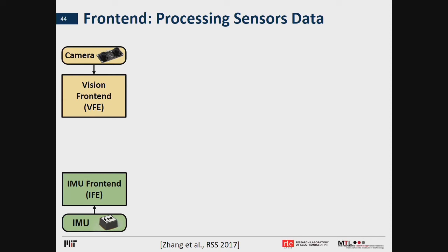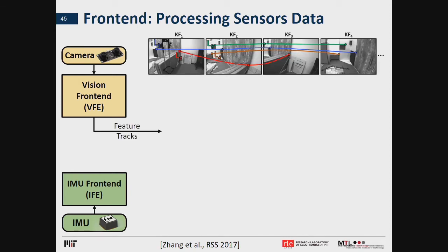So you would first have camera input with your vision front end. And what are you going to be doing there in your vision front end? Well, you're going to be detecting features and then tracking them across images. So think about how you can tell when you're walking into a room that you're walking forward. Well, because certain corners in the room are moving towards you, so you know you're moving forward. So this is exactly what it's doing. It's tracking the different features across different frames.